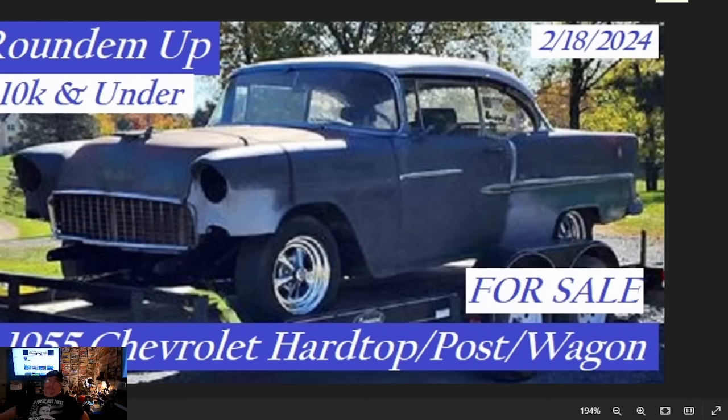It's going to be February 18th, 10K and under, for sale, 1955 Chevrolet Hardtop, Post, and Wagons.